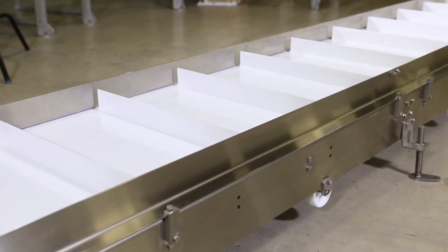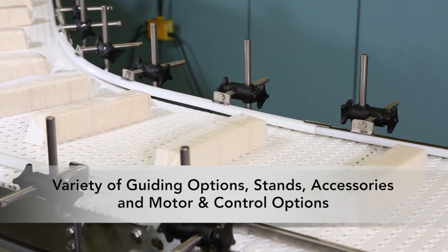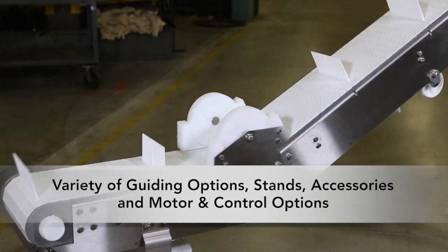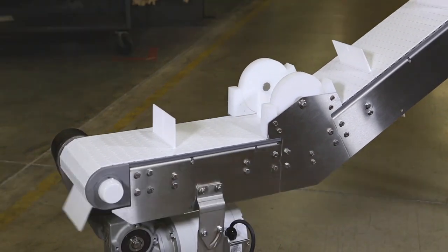Aquagard 7350 series conveyors are available with a variety of guiding options, stands, and accessories, as well as a full line of motor and control options.